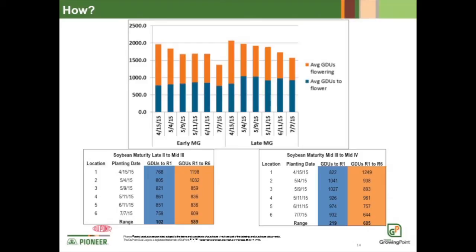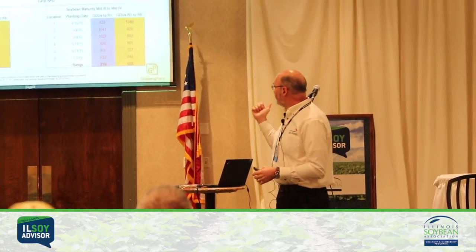What it does is it provides the opportunity, notice I didn't say guarantee, I said the opportunity to realize greater yield because I captured more heat units. And heat units in this case can be related to some extent with solar radiation as well. So reproductive stage matters. And getting all the way to early July, mid-July, that range in GDU accumulation is about 600 to 700 GDUs. In the vegetative stages, it's pretty static. It's less than a 100 GDU range. That's a big deal. It's a very big deal.